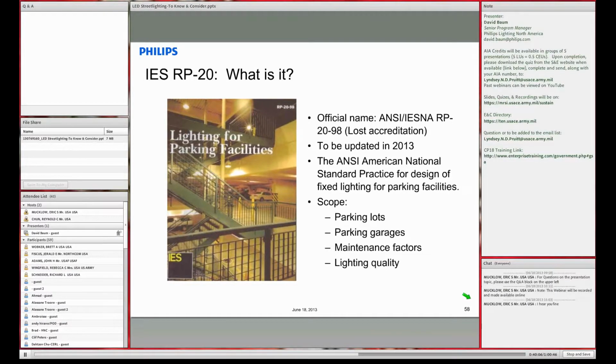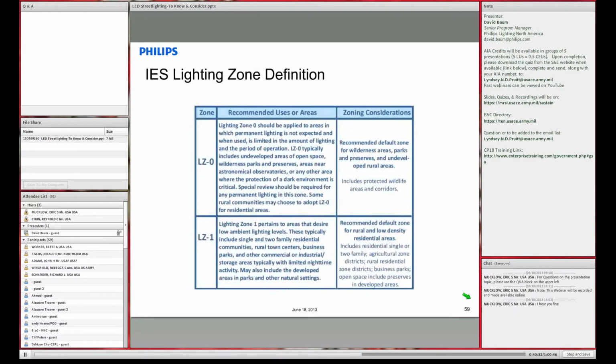If you're dealing with parking facilities, parking garages, flat lots, the other document, RP20, is the one that covers that. It too is being updated this year to take into account a lot of what we're doing now, especially with white light, and how we might be able to reduce the lighting levels based on the mesopic or scotopic light levels. So you'll be seeing some new documents also on RP20. That'll be coming out as well.